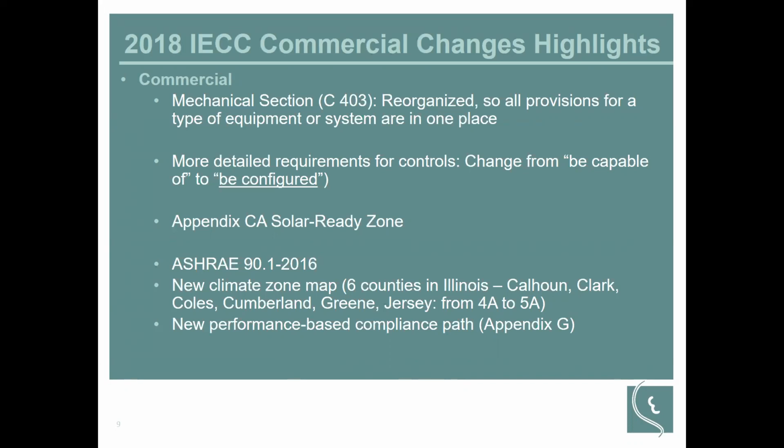Also, there's a new appendix in the commercial section, Appendix CA, called Solar Ready Zone. This is not a mandatory section; it is an optional appendix for future solar systems. If the municipalities choose to adopt this section, then it is available, so it could be used for a future solar system. It designates a section or sections of the roof or building overhang reserved for future installation of a solar system.